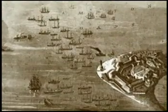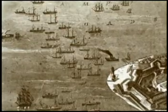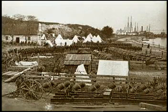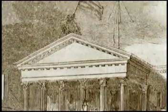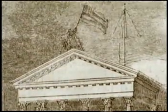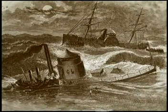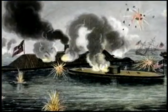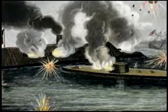Though the first encounter between ironclads was a draw, the Monitor's presence meant the Union Navy could remain in Hampton Roads and McClellan's Peninsula campaign could proceed. Despite that tactical victory, McClellan's campaign failed. Later that year, as Norfolk fell, the Virginia's crew destroyed the ship rather than let it fall into Union hands. On December 31st, the Monitor sank in a storm off Cape Hatteras. Though both the Virginia and the Monitor passed quickly from the scene, their impact on naval warfare was lasting.